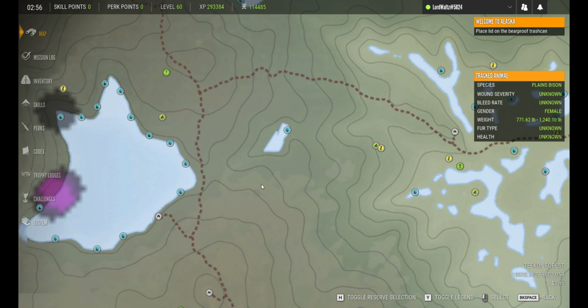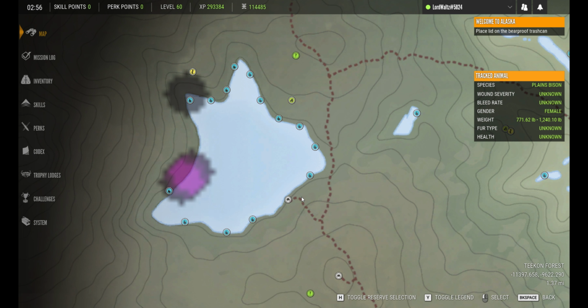So I didn't mark that. But if we come off over here to our left side, the farthest left side of the map and the northernmost point, this is the final location, or the highest point that you can find gray wolves. Now this is a hot spot.